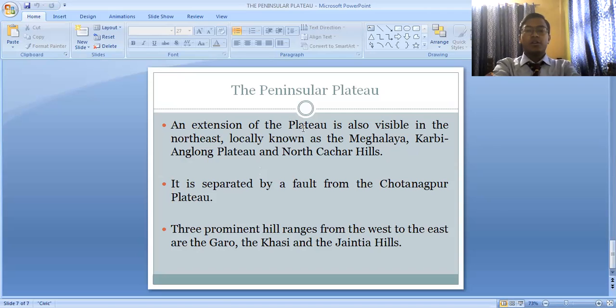An extension of the plateau is also visible in the northeast, locally known as the Meghalaya, Karbi Anglong Plateau, and the North Kachar Hills. So basically, an extension of this peninsular plateau can also be found in the northeastern states of Meghalaya and some parts of Assam. Basically the entire state of Meghalaya, the Karbi Anglong and the North Kachar Hills of Assam are also an extension of this peninsular plateau. But how did a part of this peninsular plateau get separated and get attached with this Himalayan region actually?